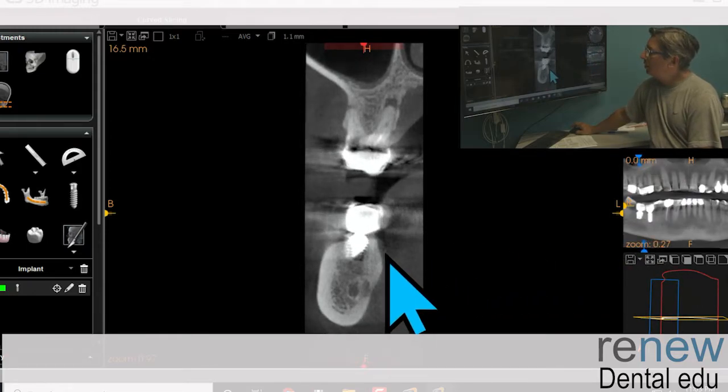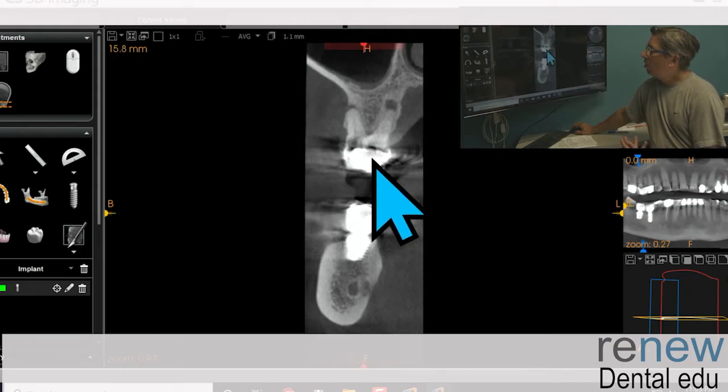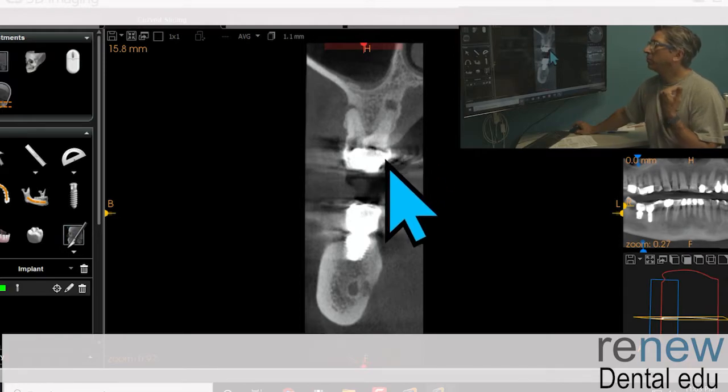the question always is, here we got a failing tooth, would you do a root canal? Well, it looks like he had a root canal done. You just don't see the fill anymore. So I would never recommend having another one. I would recommend him grafting here.